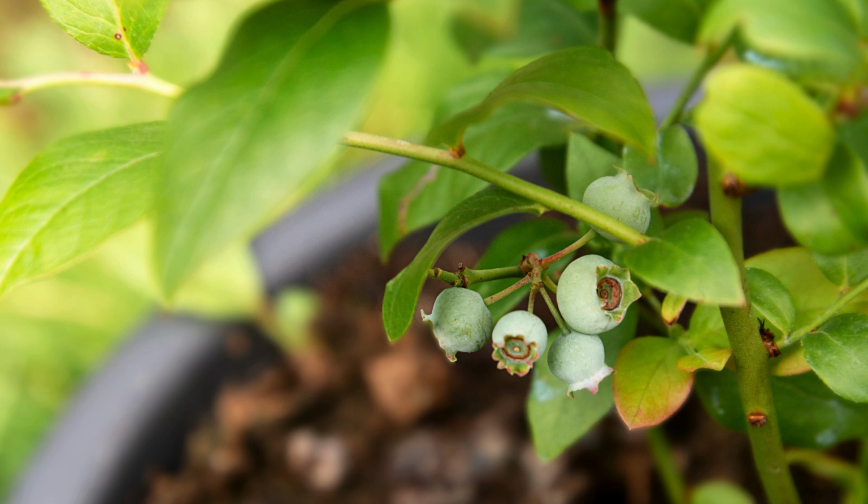Both need acidic soil that is loose and well draining. Acid soil with a pH between 4 to 5 is essential. That's more acidic than our average garden soil, which averages about 6.5. You can watch my blueberry video to learn more about growing them. Backyard Berry Plants in Indiana has several varieties of low bush berries.